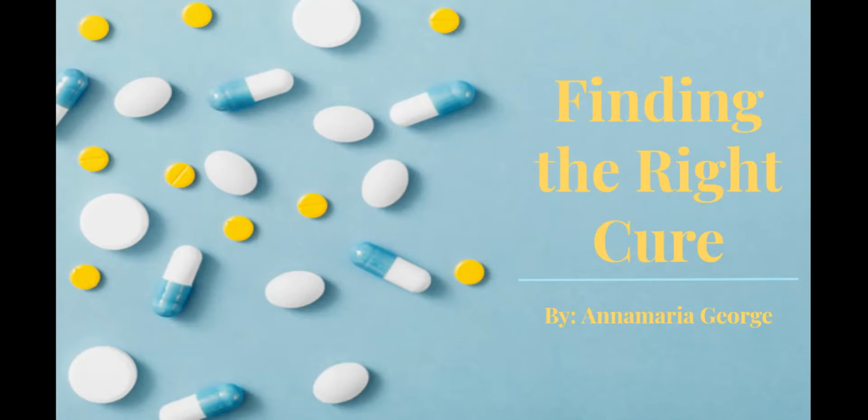Today, we will be looking into using over-the-counter medication and examining exactly how useful they are when fighting against pain. I hope that you can learn more about each method in order to find out what works best for your body. So, let's find the right cure.